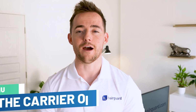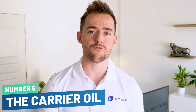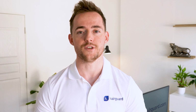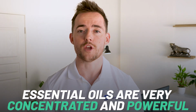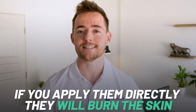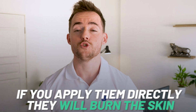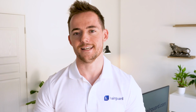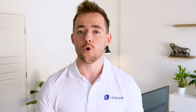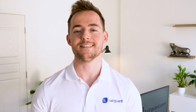The fifth thing that you want to look out for is the carrier oil. So you've carefully chosen your essential oil, you've passed it through the paper test, and you're ready to go. But guys, we are not quite there just yet. Essential oils are very concentrated and powerful. So if you apply them directly to the scalp or any other surface of your body, they will burn the skin. So you'll need to dilute the essential oil with a so-called carrier oil, which is basically a vegetable oil. The carrier oil will allow you to safely dilute the essential oil and then apply it over the entire scalp.